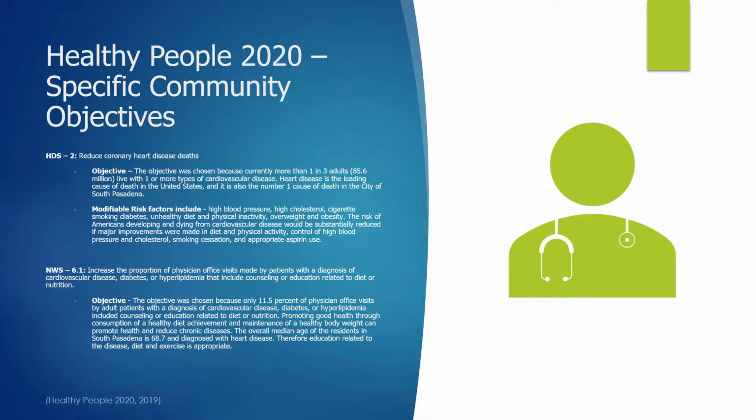My second is nutrition and weight status, and I chose this because only 11.5% of physician office visits by patients who are diagnosed with cardiovascular disease, diabetes, or hyperlipidemia actually include counseling or education related to the diet or nutrition.